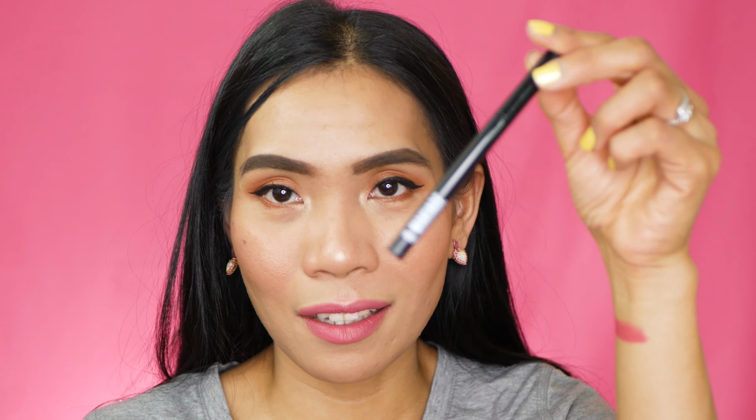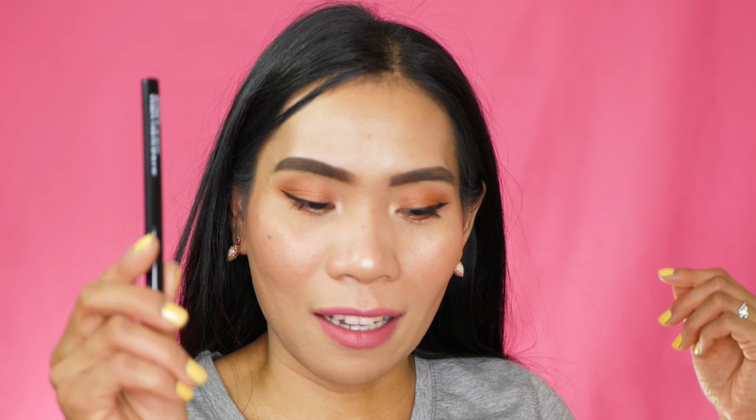And then next is the liquid eyeliner. I do love liquid eyeliner, so I'm really excited to play with this too. The only thing I noticed is it's kind of dry. It's hard to apply for a winged liner. That's all I noticed about this, but I do love liquid eyeliner, so I'm happy that I got this, and I'm just gonna play with it and see how it works for me.